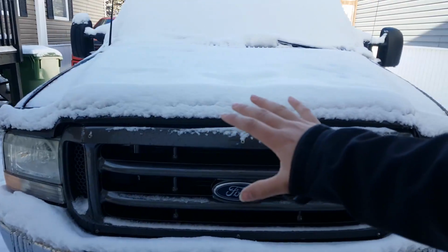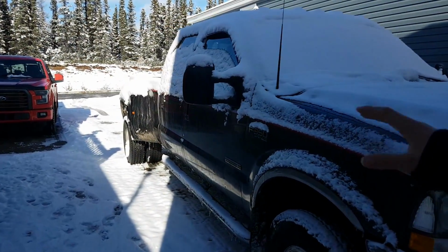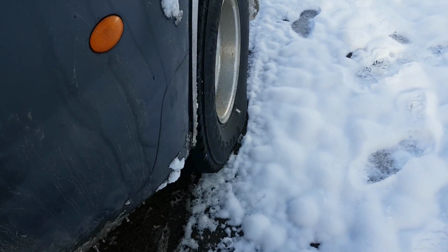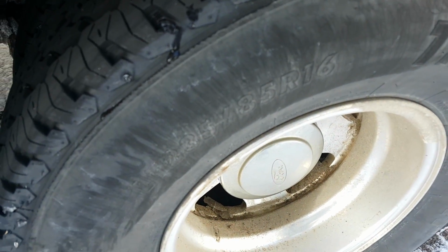So this, we gotta get 500 kilometers with this truck. It has 355,000 kilometers on it now. It's not without problems. See any coolant on the ground? That might be a good sign. Tire's gone low. This is falling off.